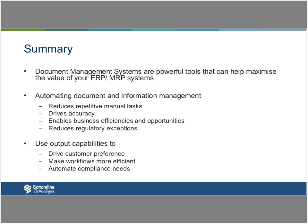It can enable a lot of business efficiencies and opportunities like treasury management or procurement management. Okay, and it can also help reduce regulatory exceptions, keep the regulators off your backs, make that stuff easy, reduce the operational impact that conforming to those regulations needs. You can also use output capabilities to drive customer preference and supplier preference. You can use it to make workflows more efficient, and you can also use it to automate compliance needs.